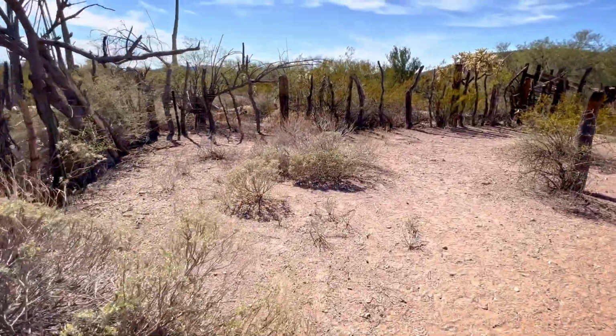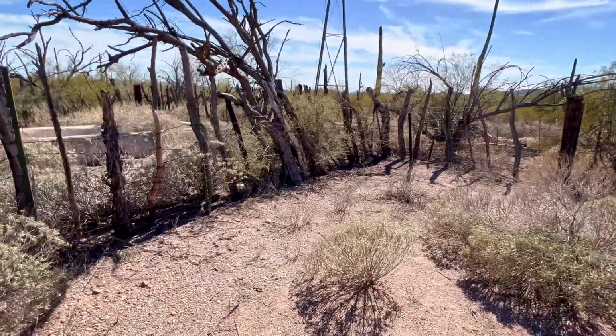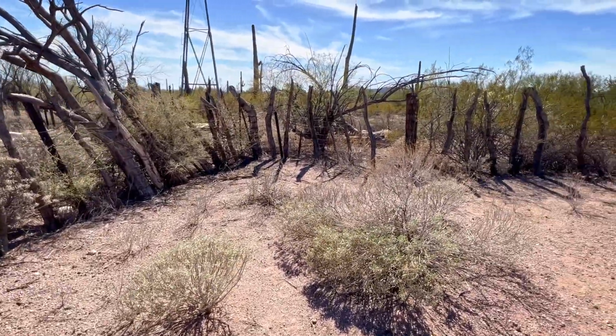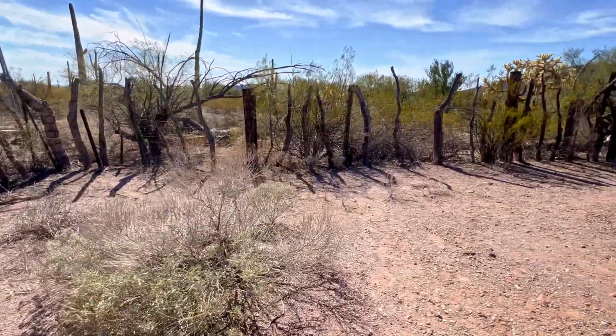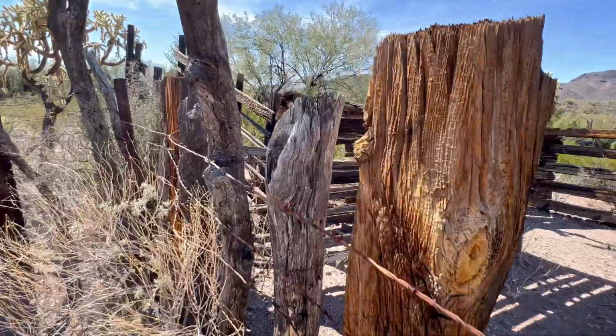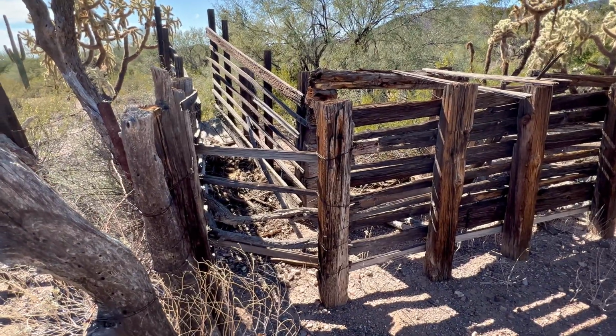Interesting how they use the tree trunks for the fencing. I may have to walk around to get to the cattle loading gate. Love old stuff like this. There's the cattle loading ramp.